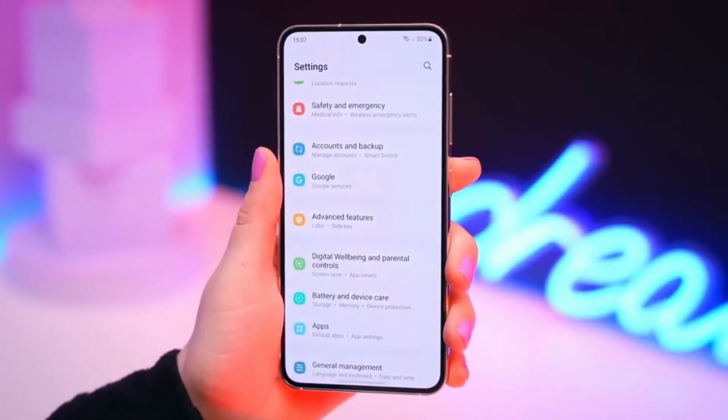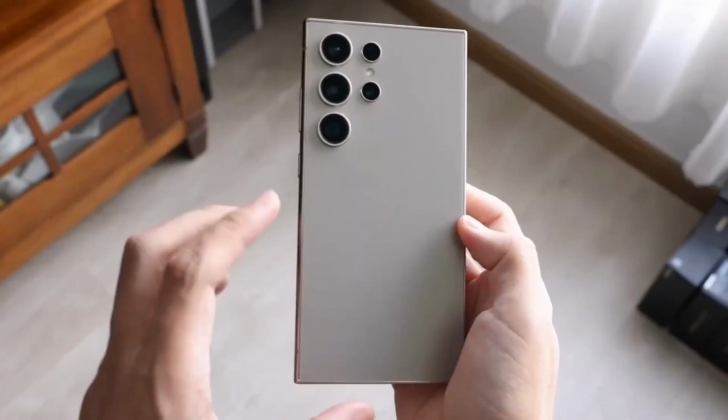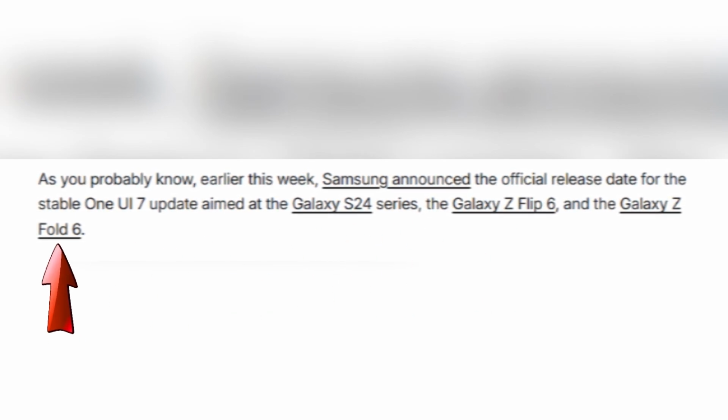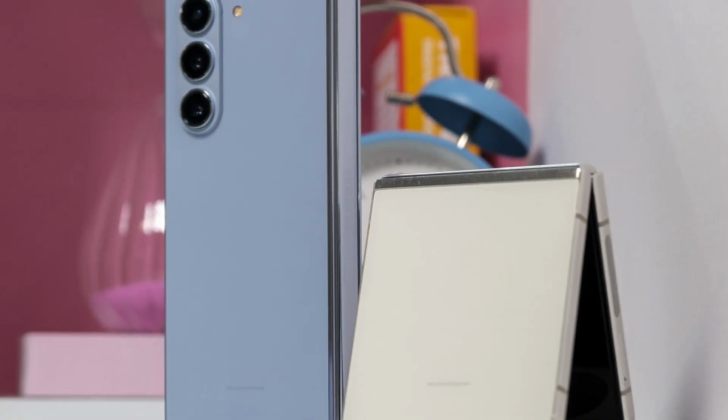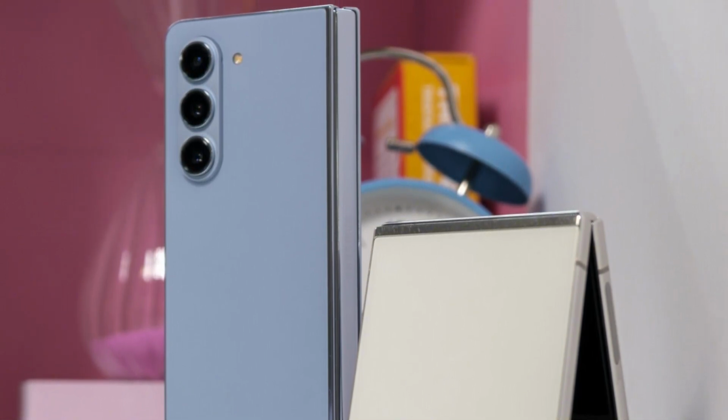Samsung has officially announced the release dates for the stable One UI 7 update, bringing major changes to Galaxy smartphones. The rollout begins on April 7 for the Galaxy S24 series, Galaxy Z Flip 6, and Galaxy Z Fold 6. However, the release schedule varies across different regions, so not all users will receive the update at the same time.